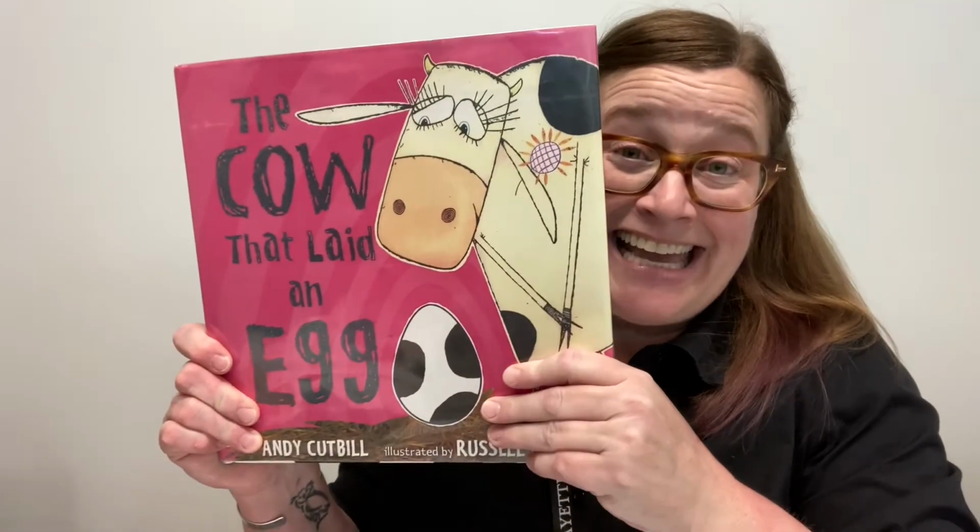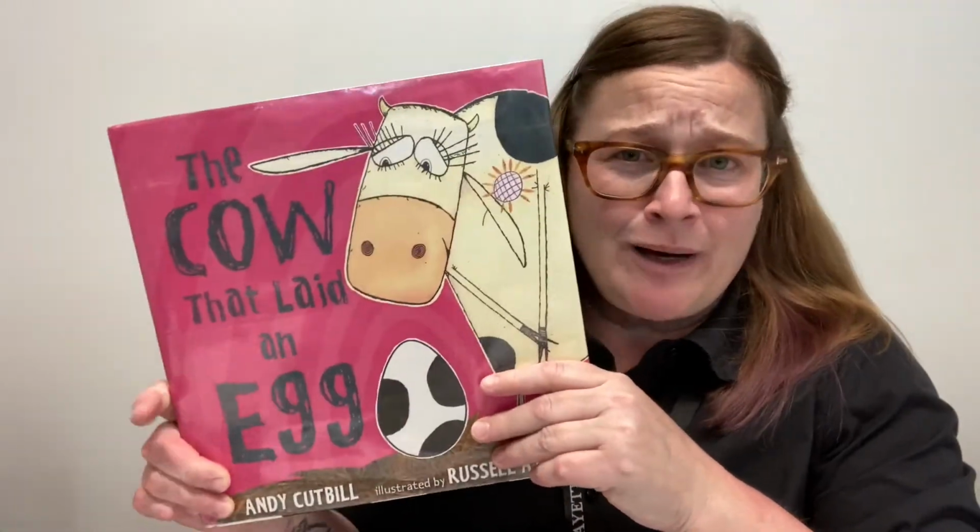Yay for Jack. All right, the other book I'm going to read to you that has an egg in it also takes place on a farm, and it's called The Cow That Laid an Egg. Say what? Cows don't lay eggs, do they?